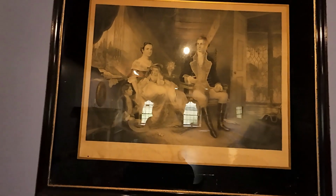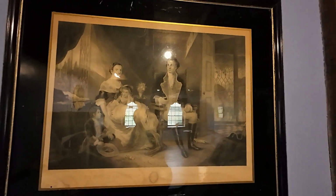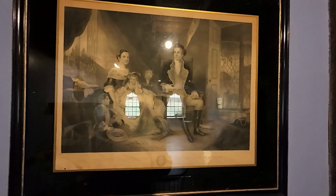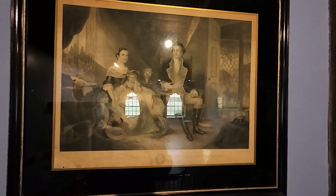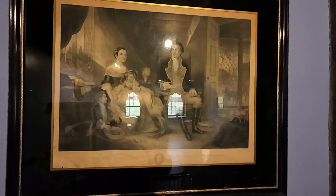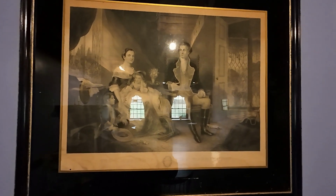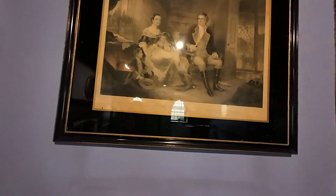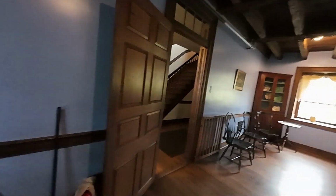Now this photo up here, what's the deal with that? It'd be a sketch or drawing, some sort of ink. It's not paint. But anyway, it's supposed to be George Washington and Martha before they get married. So it's like courting. Oh, okay. That's a cool picture.